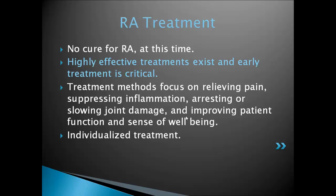But the other thing is that effective treatment early is critical. There are more and more studies suggesting that treatment within the first 2 years makes a significant difference in how that person responds 20 and 30 years down the road. Okay, so you want to attack it quickly.